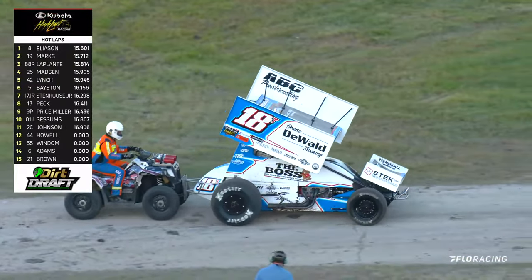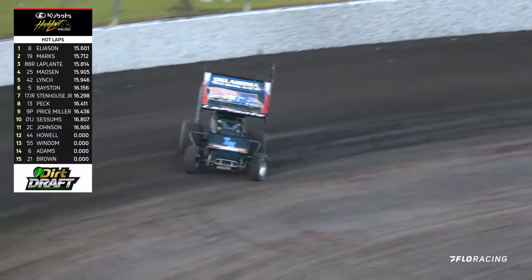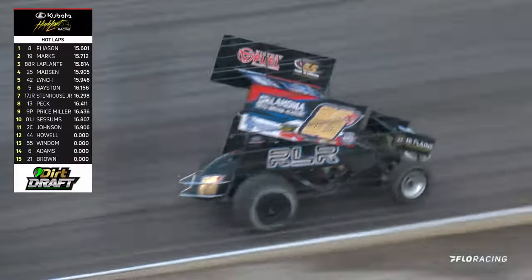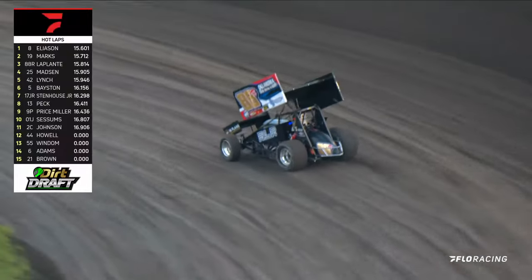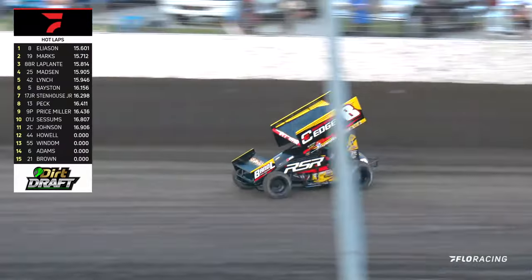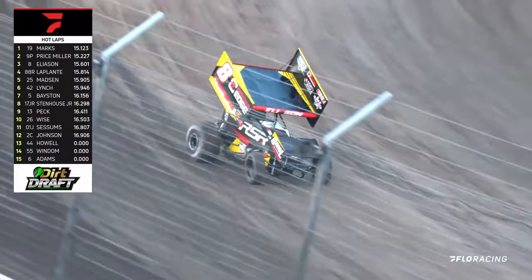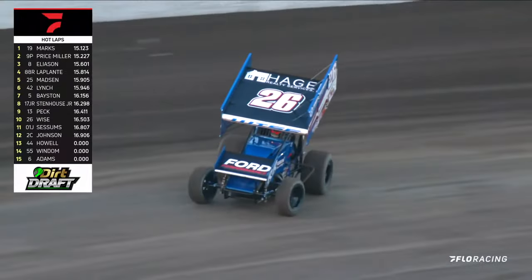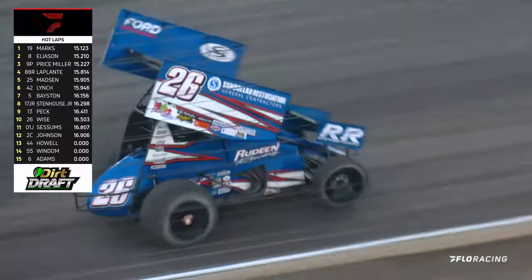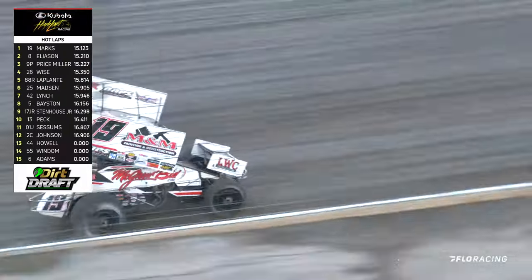Green lights come back on. Dirt Draft hot lap session number two is back underway. Brent Marks now sets the bar at a 15-1-2-3, nearly into the 14-second bracket for car number 19. Corey Eliason, 15-2-1-0. There's Zeb Wise. He currently sits in the fourth spot here in hot laps at a 15-3-5-0.